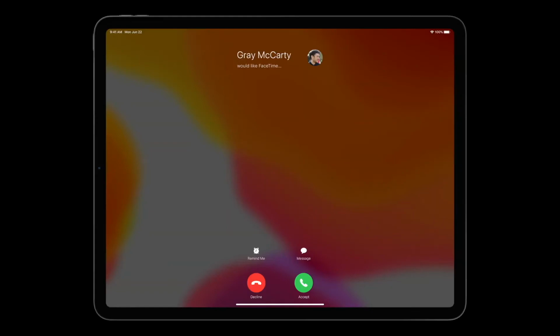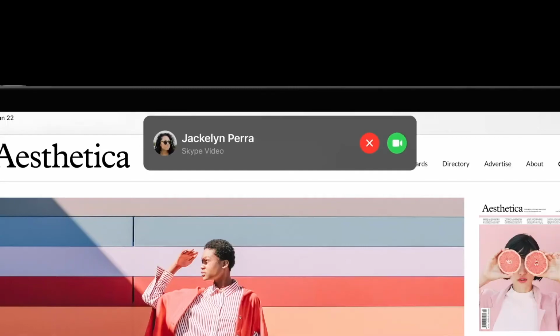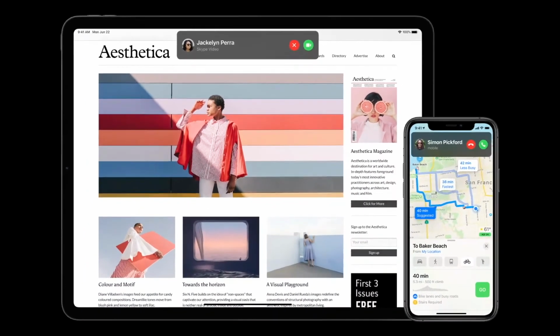Lastly, a very minor but welcome change is that incoming calls will no longer disrupt what you're doing with a full screen notification. In iOS 14, incoming calls will display a non-obtrusive bar at the top of the screen, much like any other notification, where it can be easily answered or dismissed.